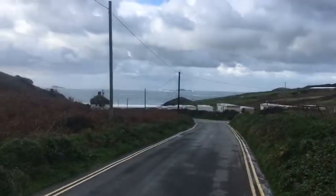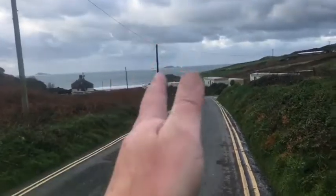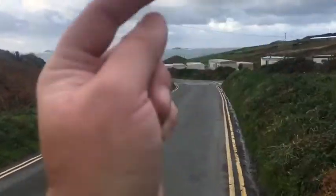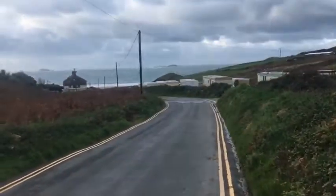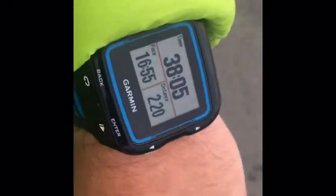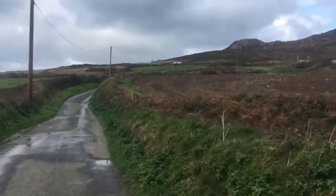Right, as we approach White Sands, the 10kers will keep going straight on towards the beach, and the half marathon runners are going to turn right. According to the watch, you're 2.2 miles into it at the moment. So the 10kers will head down that way towards the beach, and the half marathon lot are going to head up towards the mountain. Now this is a little bit of a climb, probably the worst climb of the day for the half.